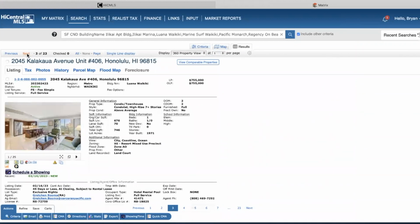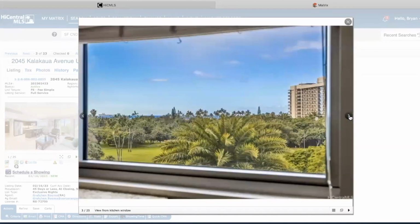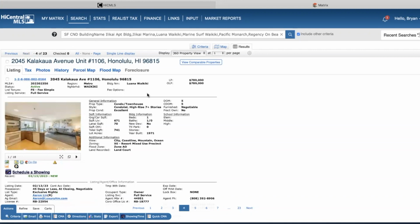Next, we're looking at a one bedroom at the Luana Waikiki. Now, one bedrooms don't come on the market very often at Luana Waikiki, but this week two one bedrooms are on the market. This one's priced at $755. I'm a big fan of this building. I really like the layouts of the units. Most of the units are very well maintained. This one has a little peekaboo ocean view. You can see from there. They might get this price. We'll see what happens.